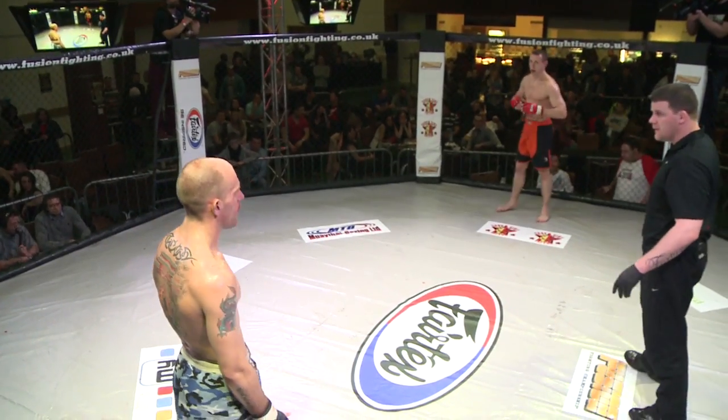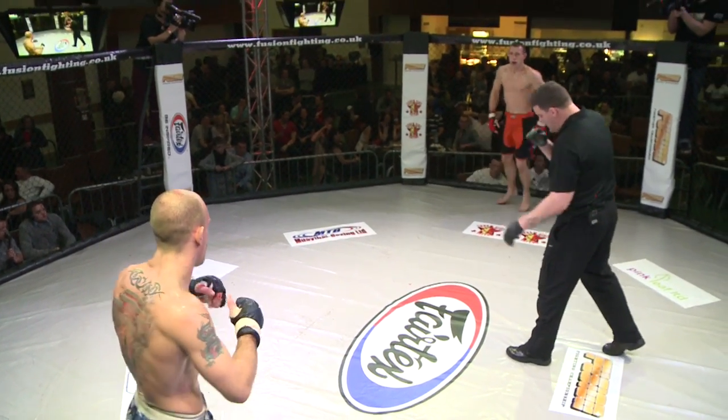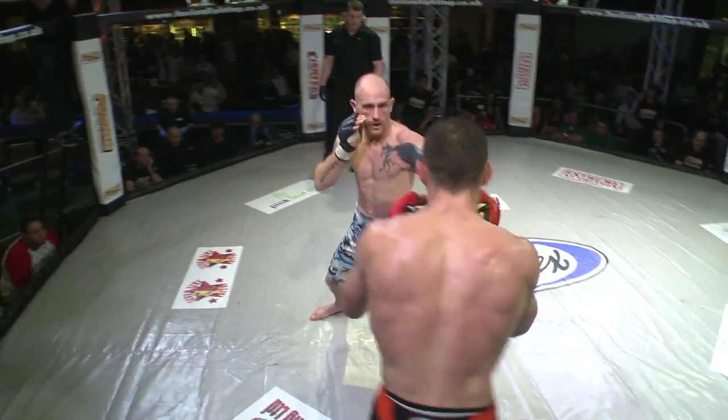So, deep breaths from Grzegorz Jankowski. He's put a lot of effort into this fight, but still sees his opponent across the cage from him here at the beginning of the third. And this is when Elliott's at his most dangerous, isn't it?